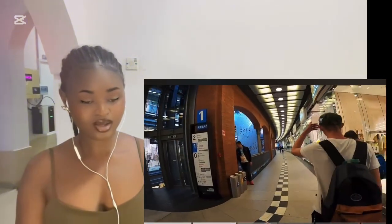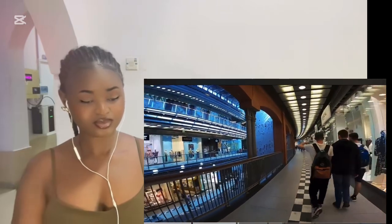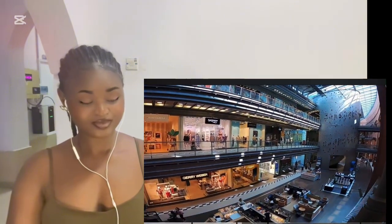Now we're coming up to a main atrium here. Again, look at how the gray and the blue of the steel and glass cools down the reds and browns of the brick and wood.